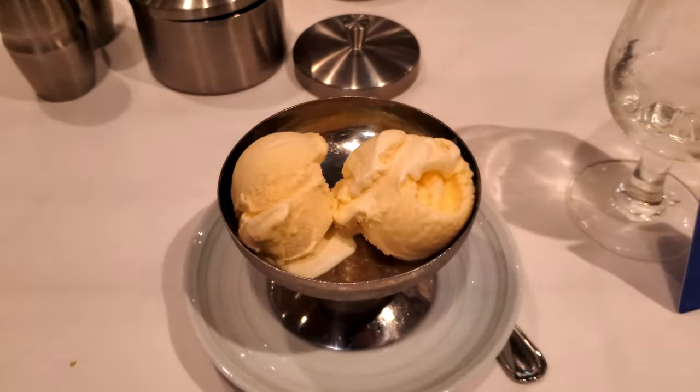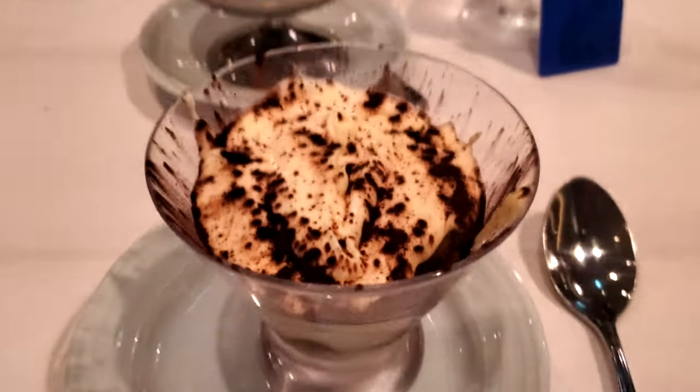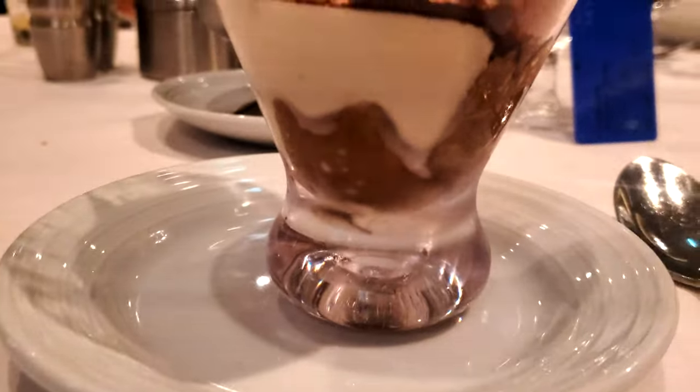Okay, we got some vanilla ice cream for dessert. But that's not all. We got the tiramisu here. Looks pretty good here. Now, of course, I will be the judge to tell you if it is good or not. All right, folks. Well, that was our dinner, main dining room.